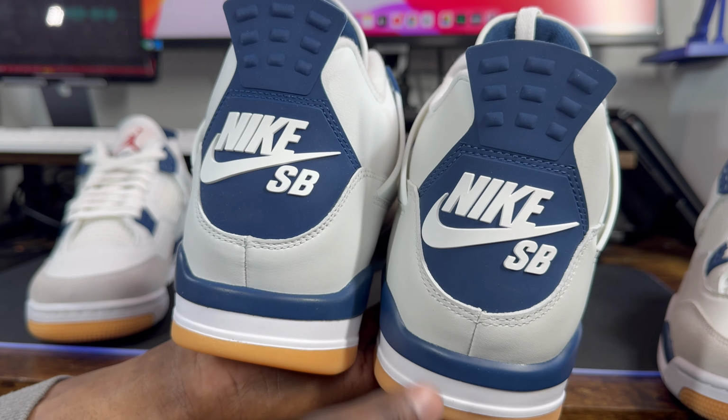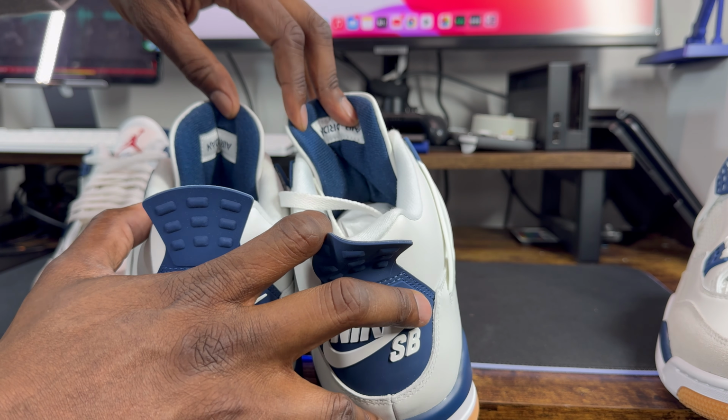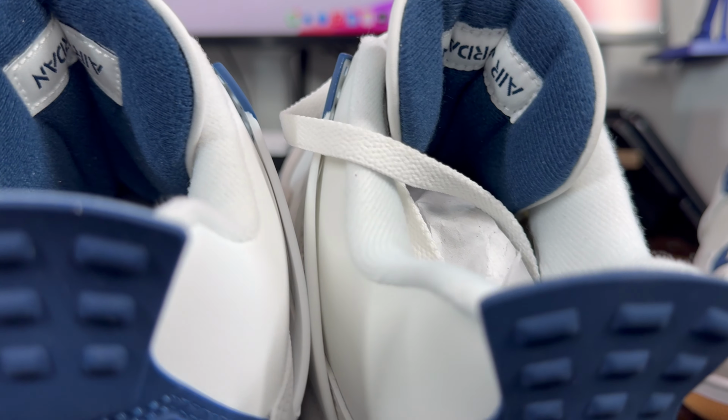While we're in this view, you can see the color differences in the liner of the tongue. You got more of a gray navy on the rep and more of, again, a vibrant navy on the authentic. Hopefully you guys can see that color.